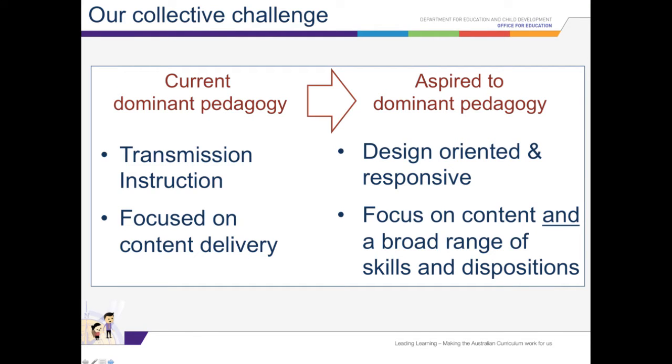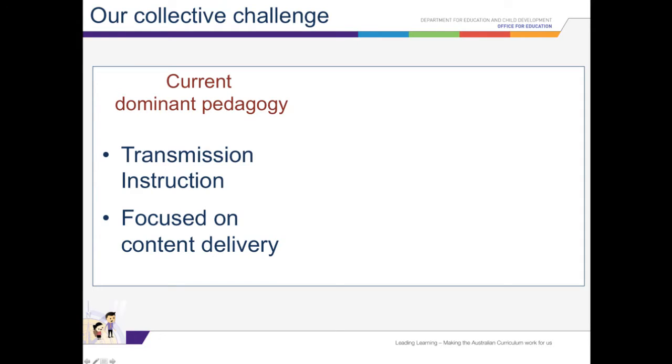So our collective challenge really is moving from this current dominant pedagogy. We know this is our dominant pedagogy from the TfEL research, but then we've just heard it from those groups. When I went round with the microphone again, we heard again that a year and a half, 2 years after we completed the TfEL research, that the dominant pedagogy is still focused on content delivery, and it's still transmission and instruction delivered.